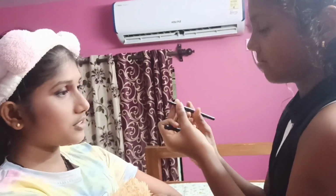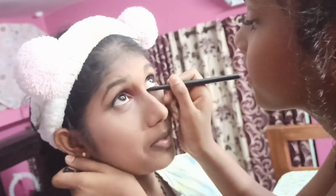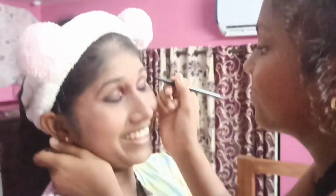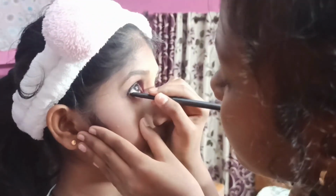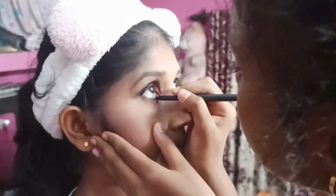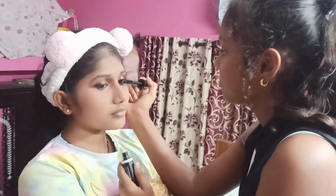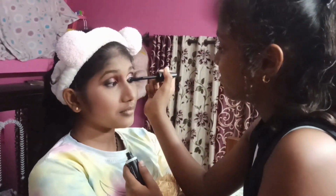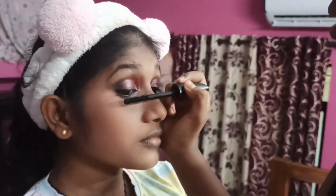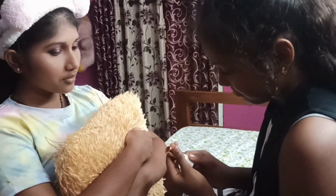Now it's time to apply kajal. We have Redmi iconic kajal. Next we have Blue Heaven 10x volumizing mascara. Then we have Inshot non-transfer matte lipstick shade 17.